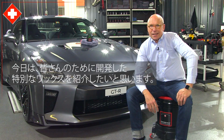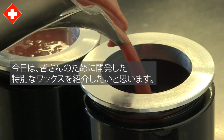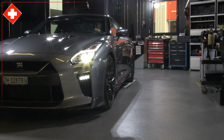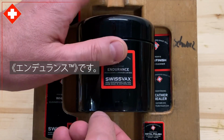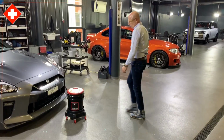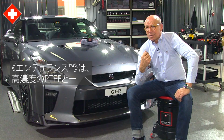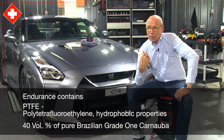We would like to introduce you today a special wax that we have specially created for you. Endurance. Endurance has a high content of PTFE, 40% by volume, in our premium Carnauba wax.